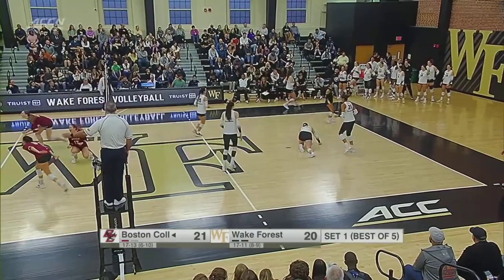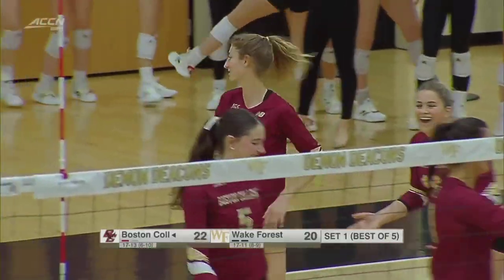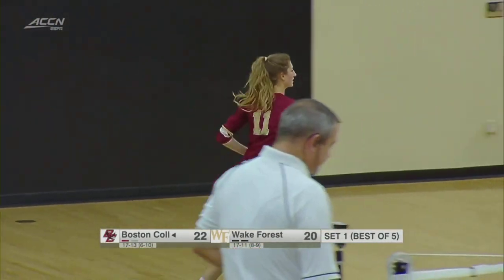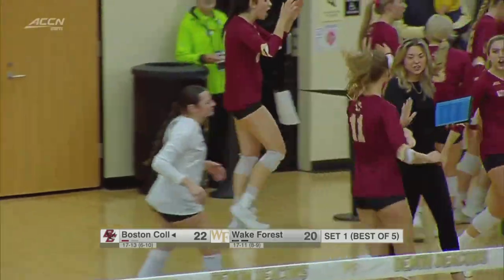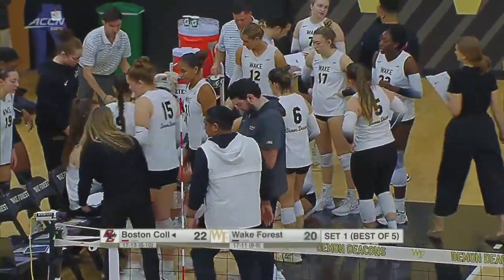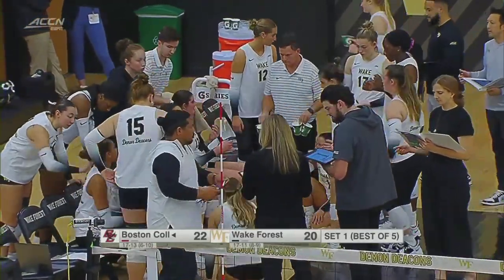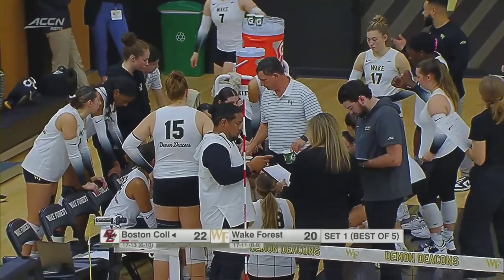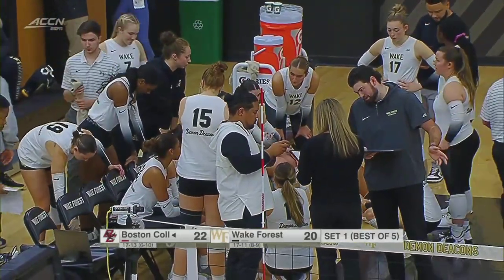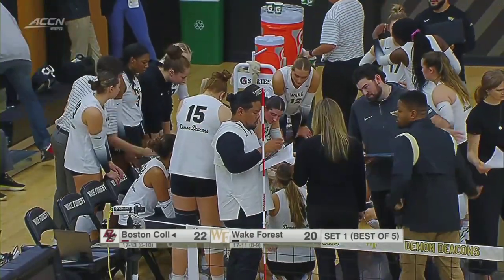Back to business, Boston College, the service ace. And that'll be a timeout for Wake Forest. But one thing I noticed, so Kalani Willick, number 19 for Wake Forest, is not playing today. When she was a freshman for Wake Forest, she was one of the best defenders in the ACC. Emma Farrell came onto the scene and kind of slid into that libero spot. And they just play incredible defense in the backcourt together.